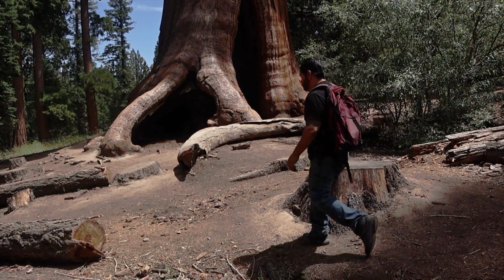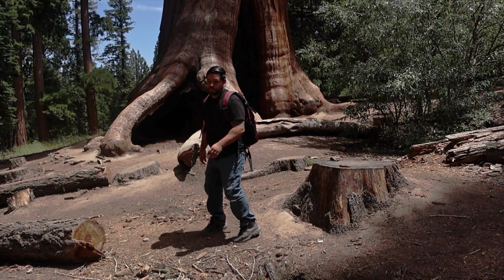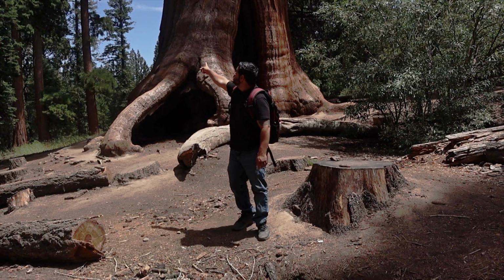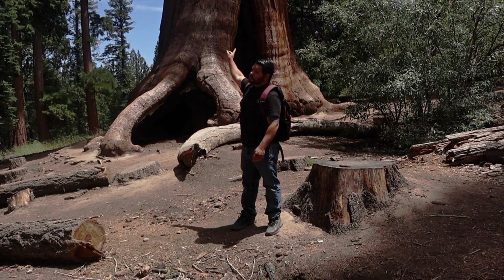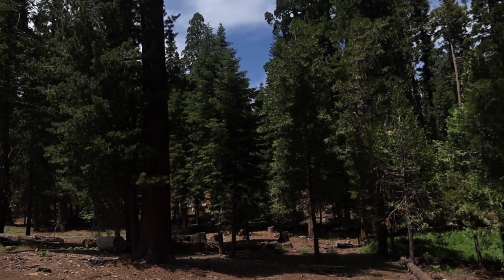But I'm going to go ahead and just take a look at this sequoia tree right here. And if you look at this tree right here, you're going to notice it has holes in it. So I'm going to go inside it. And you could actually go through this tree. This is actually inside of the tree, you could see.